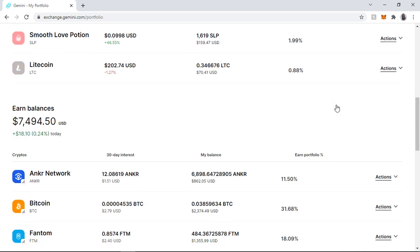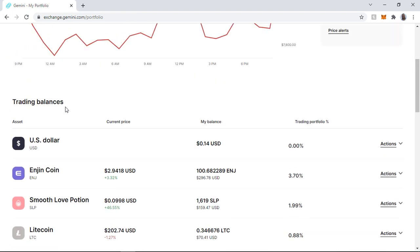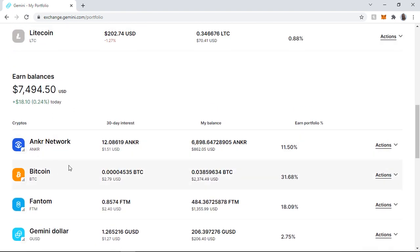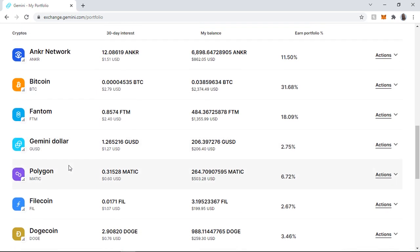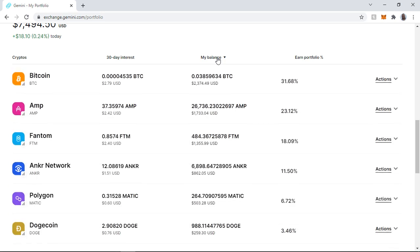Now all these cryptos here are earning interest, so they're going to be on the earned balances. They're not going to be up here on the trading balances. These are the ones that I'm already earning interest on. Let me just click on that, and let me click on it again.